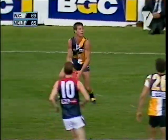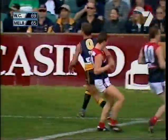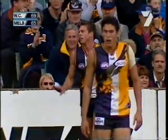Kerr, Chambers, Cousins. Good smother from Nathan Brown. He'll go again, Cousins. Well done. Melbourne wrapped him up. And the ball out of bounds.